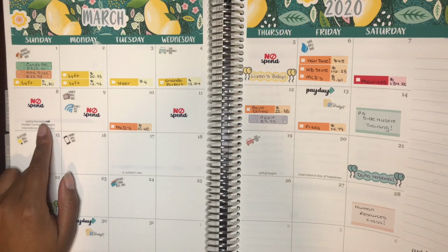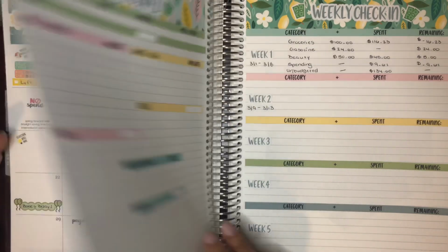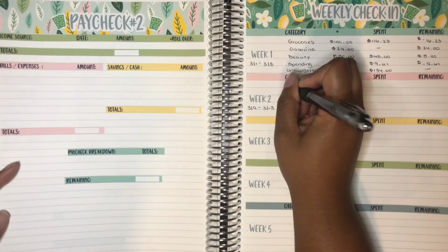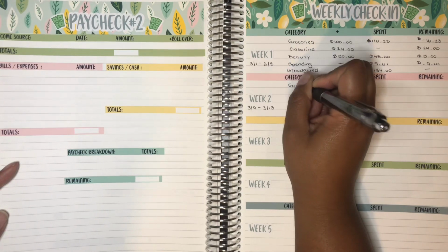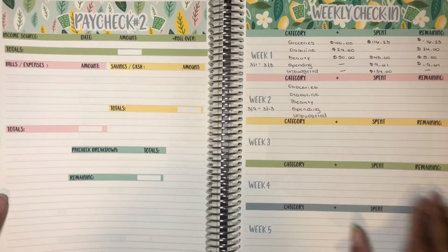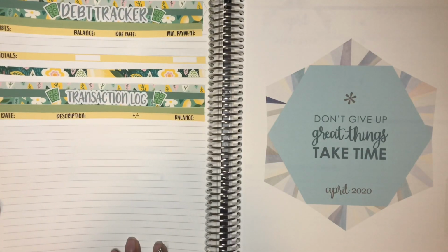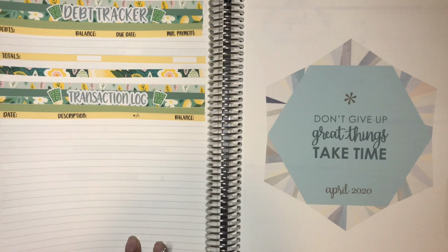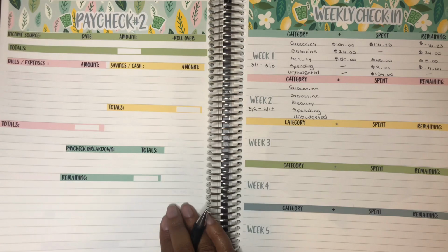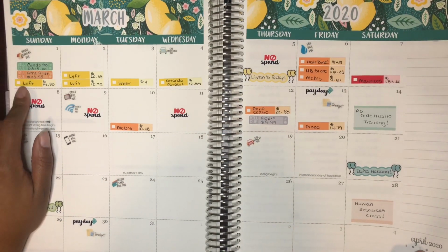So let's go ahead, week 2. I did get some spending money from my parents. My mom randomly gave me some money for, I don't even remember what it was. So let's go ahead and write out the categories. And I'm not really tracking my debit card in my weekly check-in. I do have a transaction log, which is where I will log my debit card swipes. So everything you see in weekly check-in will be my cash, anything I spent in cash. So that's why I'm not tracking my debit card swipes.